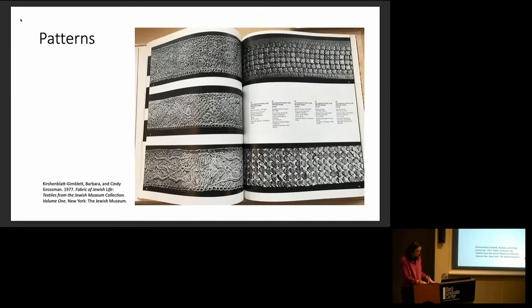The lacemaker works from a pattern, which, as you've heard earlier today, was historically drawn and designed by separate workers, and it's a specialized skill. In Sasau, during the 19th century, students in the local yeshiva, which is a Jewish school for men, and both men and women in the community historically drew patterns for the Spaniermachers, the Spanier makers.